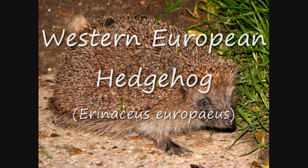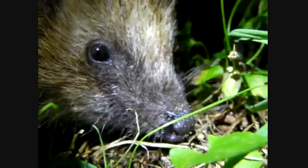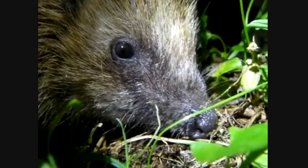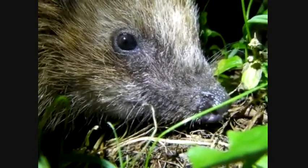The Western European hedgehog, Erinaceus europaeus, is an insectivore native to northern and western Europe. These hedgehogs are covered with 5,000 to 6,000 spines, which are modified hairs made of keratin. They are capable of rolling into a ball so that only their spiny parts are exposed. They weigh 28 to 42 ounces.